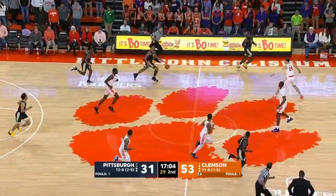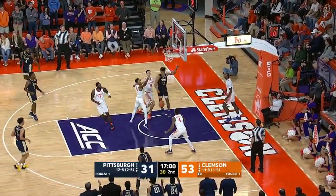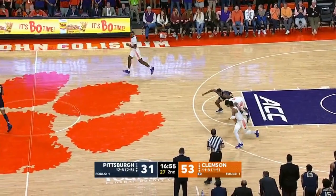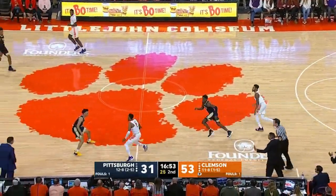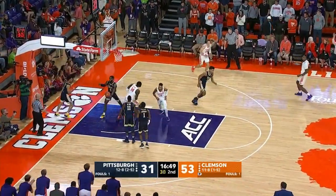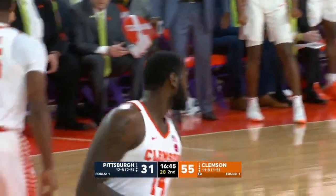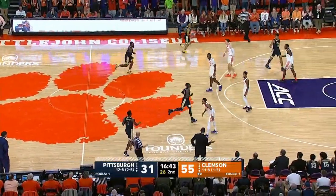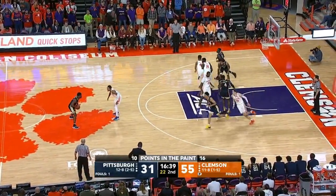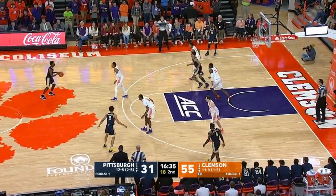Thomas couldn't handle the pass from Mitchell. Here's Ellison in transition. Can't get it to go from close range. Reed to Thomas. Well, Elijah Thomas is second in the ACC in field goal percentage, shooting 64% from the field. You saw example A of why that is.